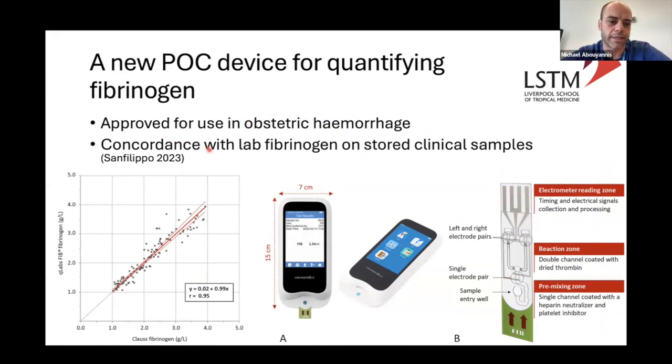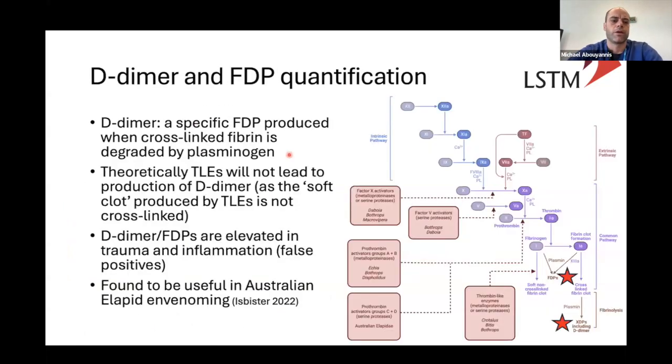And this validation study that was conducted compared the gold standard Clauss lab-based fibrinogen method against this point of care device on stored samples. And there's good agreement between the two results.